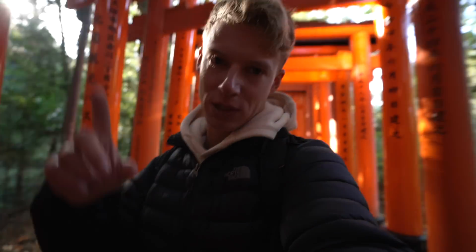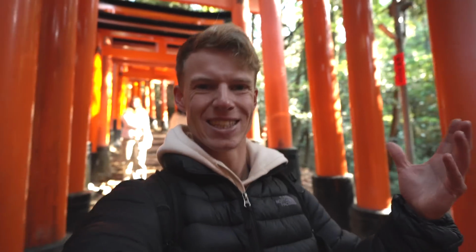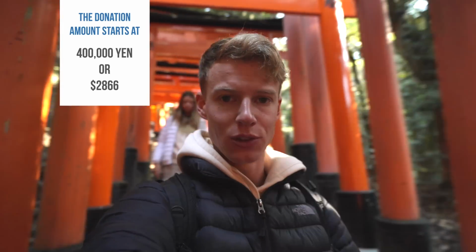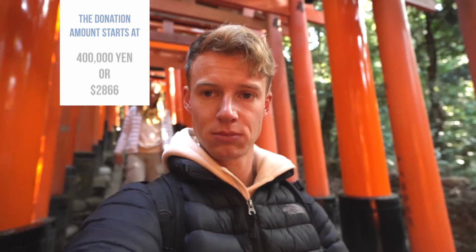I didn't realise how many of these torii gates there are. This literally goes on for so long, and there's actually a mountain you can climb, Mount Inari, which is what this is dedicated to, the god of rice. It takes 2 to 3 hours to get all the way to the top of Mount Inari. If you're like me, you're probably wondering why there are millions of these red torii gates, and that's because a business or an individual has donated each one of these, and so they hopefully get good luck. That's what they believe in by donating.